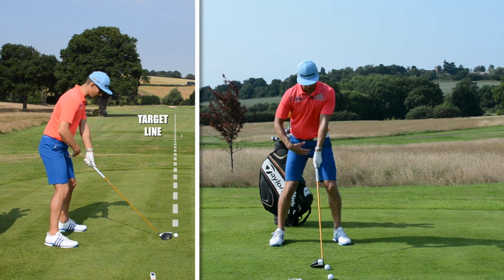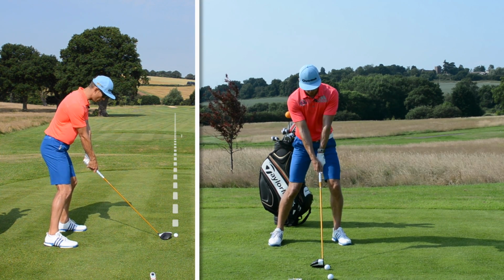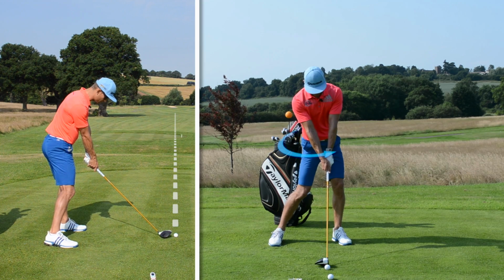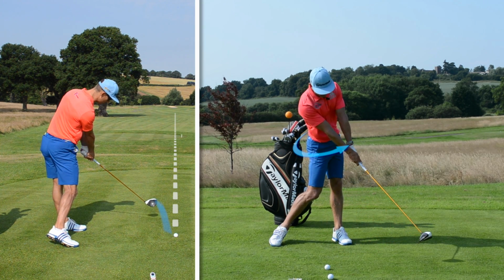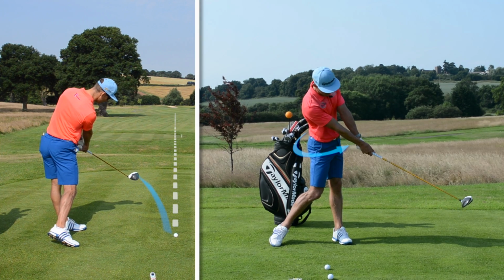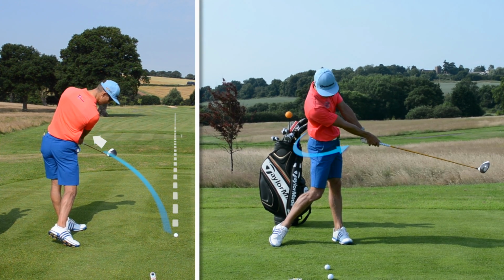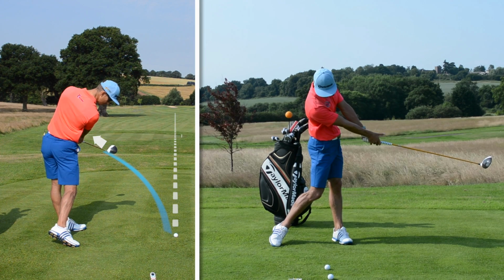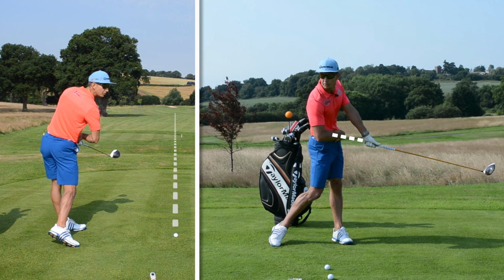What we see with Paul, again, he talks about this body release. What he does so well through the golf ball is he rotates his lower body, his hips and his torso rotate. So as he goes through the golf ball, the club will work in from the target line, but the club head and the club face won't rotate excessively. You can see through here now, a tremendous amount of rotation of the body. The club face is very stable and very much together with the body as well.